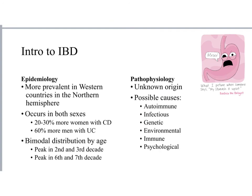IBD tends to be diagnosed more often in Western countries and in the Northern Hemisphere. It occurs in both sexes, but 20 to 30% more women have Crohn's disease, whereas 60% more men have ulcerative colitis. It's an interesting disease in that it has a bimodal distribution by age. The first peak occurs between the second and third decades of life, and then there's a second peak between the sixth and seventh decades of life.